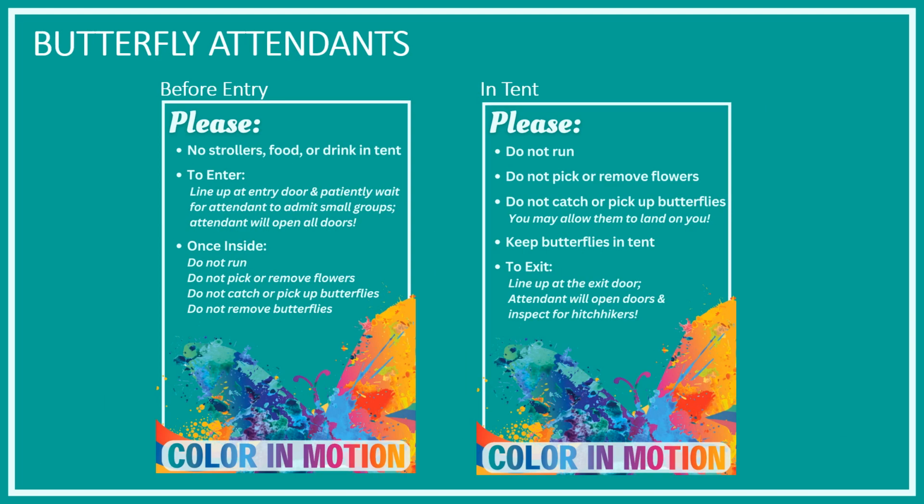Helping our butterfly attendants achieve their goals is the exhibit signage. Before entry, the exhibit signage states that no strollers, food, or drink is to be in the tent.